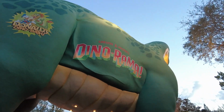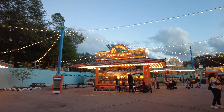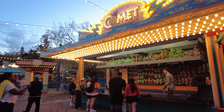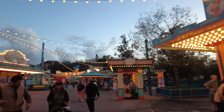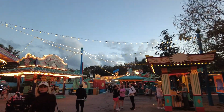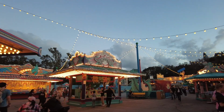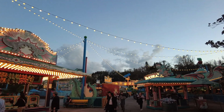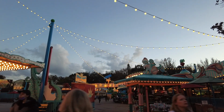Our buddy here. These games are always fun. I tend to do very well at the comet toss there. Fun times. Just like that lady. But I think for right now, we might try to hop on Triceratops Spin. Kind of like Dumbo, but you're riding a Triceratops instead of Dumbo.